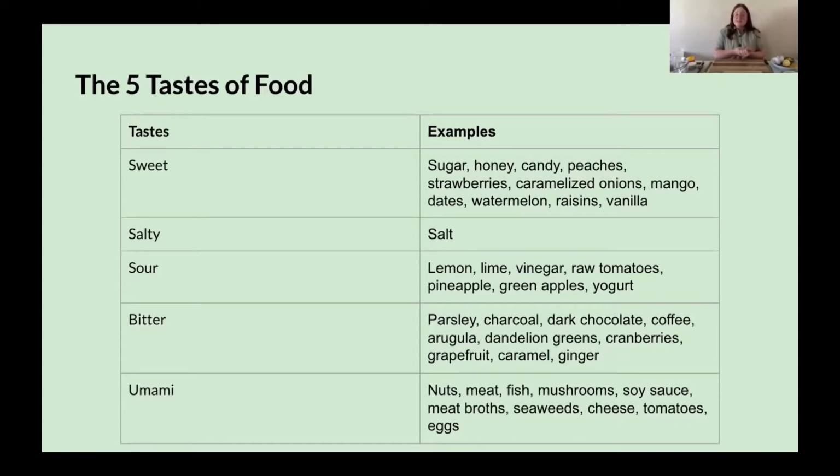And then lastly, we have umami. The best way to describe umami is like that really meaty flavor. And so obviously you find that naturally in meats and fish and meat broths. But you can also find it in ingredients such as nuts or mushrooms or soy sauce, seaweed. Also, you can find it in cheese, tomatoes.